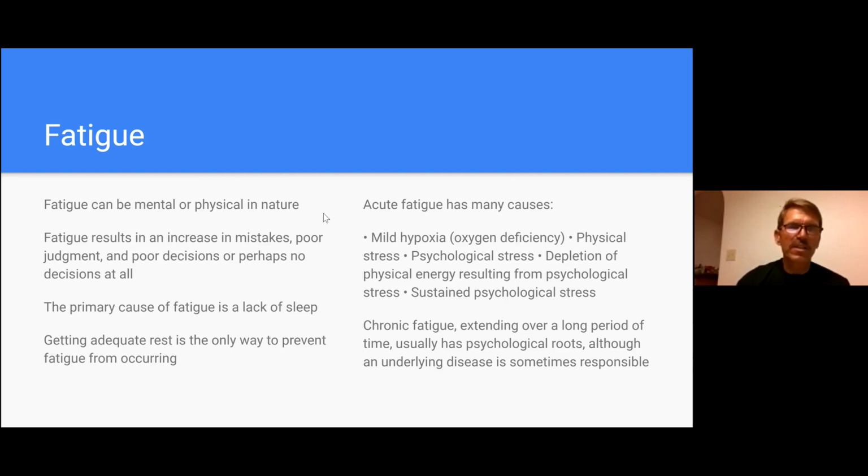Fatigue is an undesirable thing that happens to us all the time on the ground and in flight. Obviously, it's a more critical environment than a lot of times that we're in on the ground. It can cause increases in mistakes, poor judgment, and poor decisions, or worst of all, no decision at all. The primary cause of fatigue is a lack of sleep, and getting good sleep or rest is the only way to prevent that.